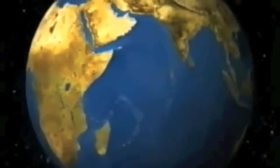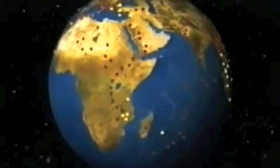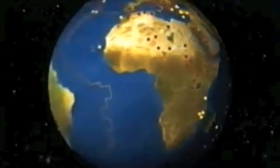The world's major fold mountains, volcanoes, and earthquake zones all lie on or near the boundaries between the Earth's tectonic plates.